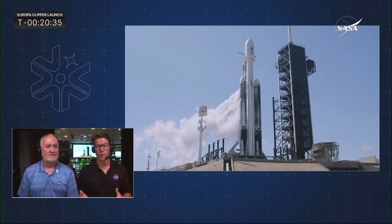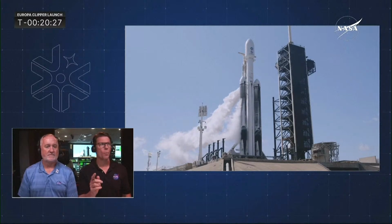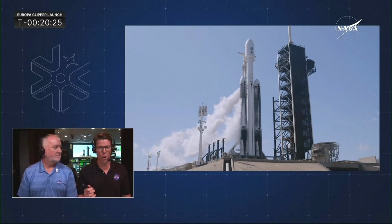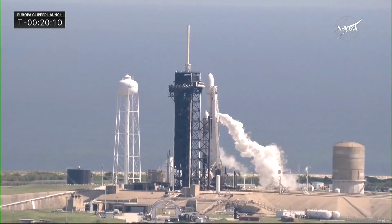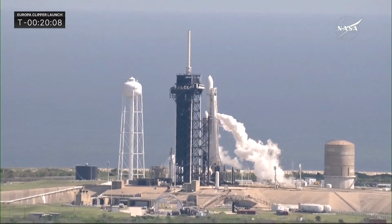We've got RP1 on the first stage about 75% complete, about 70% complete on LOX also on the first stage, but we're almost done loading the RP1 on the second stage. Yeah, stage 2 RP1 load complete, should be finishing up here shortly and getting ready for LOX load on stage 2. There we hear the call out for the completion of RP1 on stage 2, but things are moving forward with propellant loading, getting ready for launch.